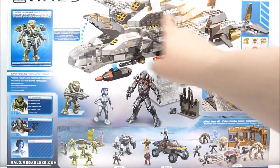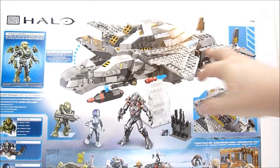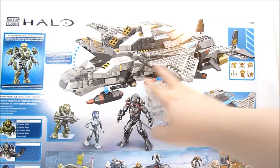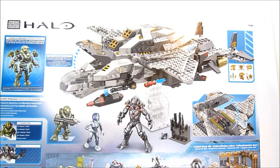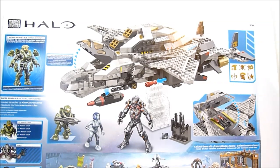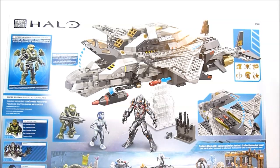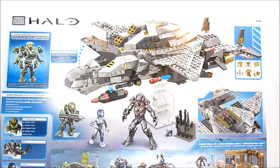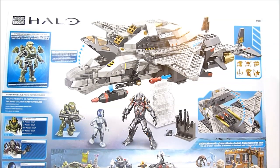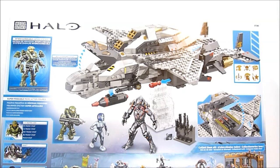It looks like a bunch of little, I guess, images on these bricks. I don't know right now if those are stickers or if those are printed on. I'm anxious to see because generally, at least with the Call of Duty sets, there have been no stickers in any of the sets. They've all been printed pieces. So I'm kind of interested to see if these are all printed as well. But yeah, so looks really cool.